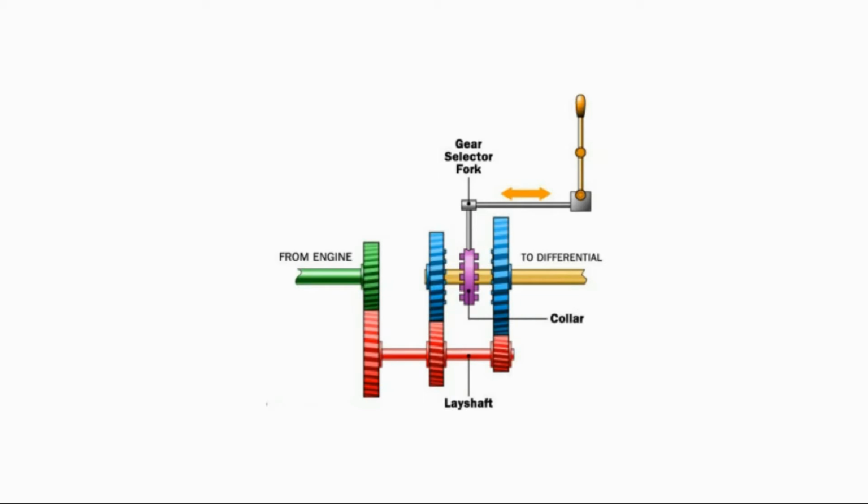The yellow shaft is a spline shaft that connects directly to the drive shaft through the differential to the drive wheels of the car. If the wheels are spinning, the yellow shaft is spinning. The blue gears ride on bearings, so they spin on the yellow shaft. If the engine is off, but the car is coasting, the yellow shaft can turn inside the blue gears, while the blue gears and the lay shaft are motionless.